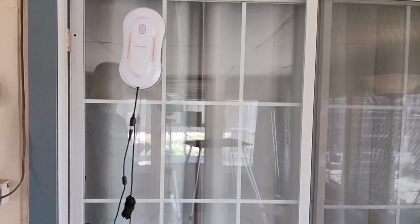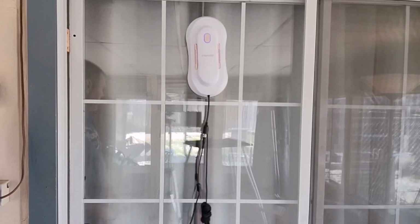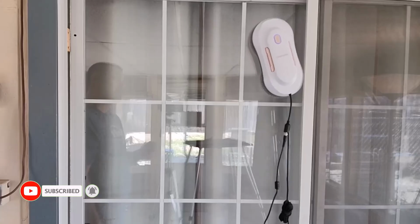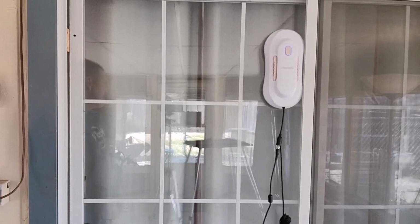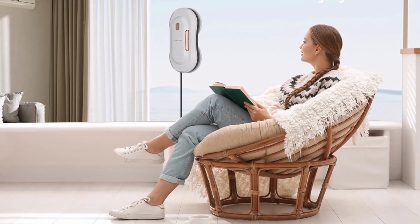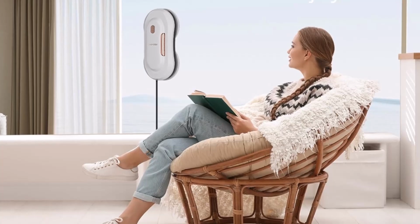Pros: dual water spray for effective cleaning. Smart AI navigation with edge detection. Powerful suction for stability. Safety rope for extra security. 1-year warranty and great customer support. Cons: corded design limits mobility. May struggle with very small windows. A great choice for effortless, high-rise, and large window cleaning.